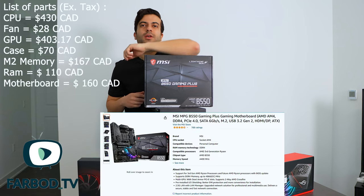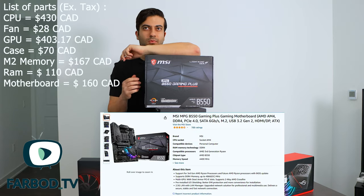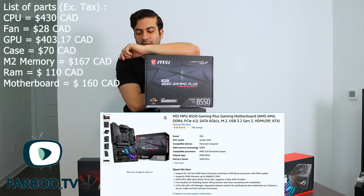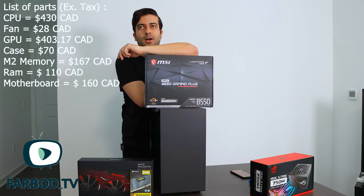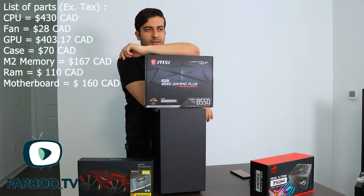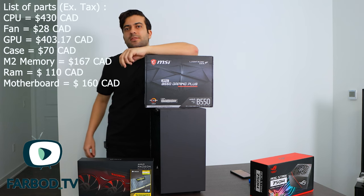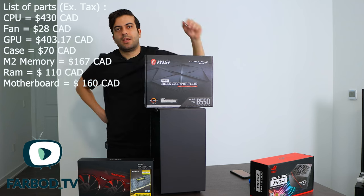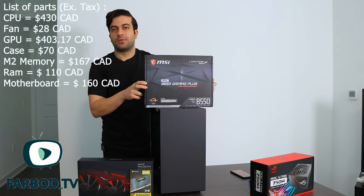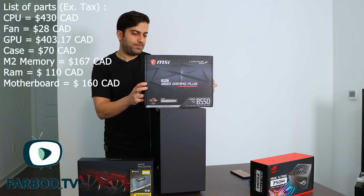Down to the motherboard. The manufacturer says it goes up to speeds of over 4000 megahertz for the RAM. So that's why I purchased this. This is an MSI B550 board. There is another version that is a little bit more expensive, the X570. It's a little bit more advanced, but this one also does the job. And I like the look of this one more than the other one.